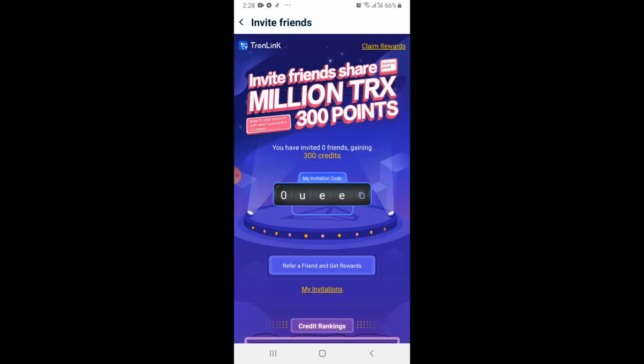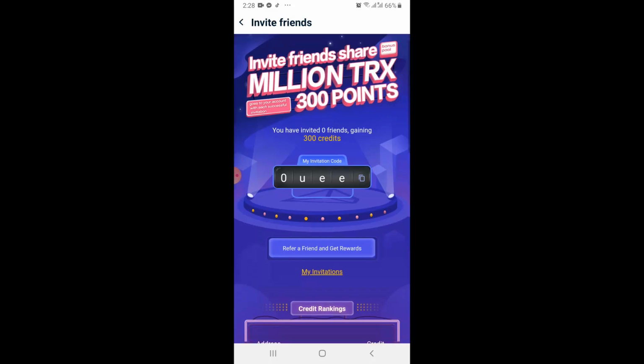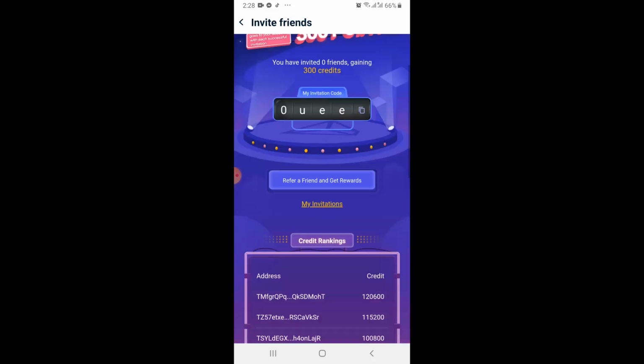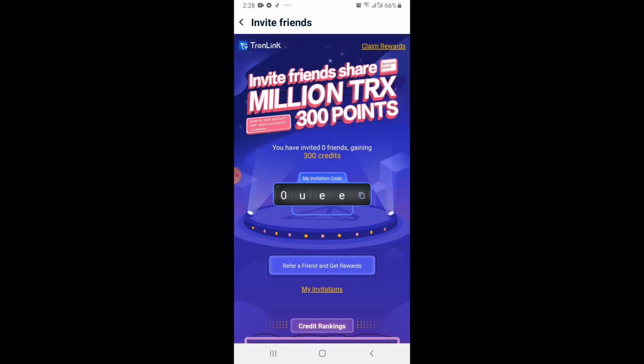If you want to get this, we don't know what it's going to be like. This could be like Uniswap, where they're giving away free tokens. Maybe it's just Tron's version of trying to get more people. I have no clue what this 300 points is worth, okay? So that's what I'm just telling you up front now. It could be something, it could be worth a lot, it could be worth nothing. I mean, with Uniswap, I got my 400 Uniswap tokens, and I sold them for about $3 each. So it's a good little surprise. We don't know what these are going to be worth. They could be worth nothing.